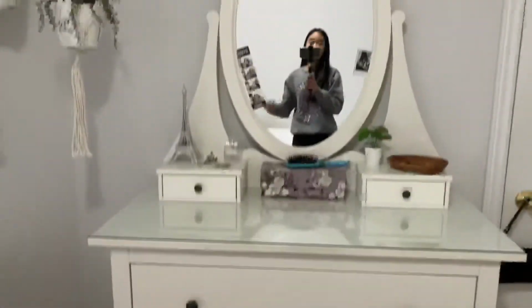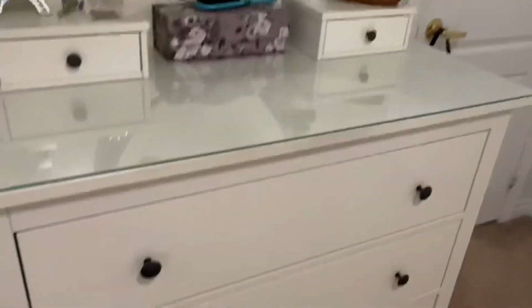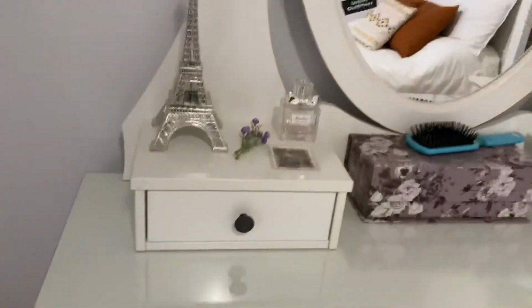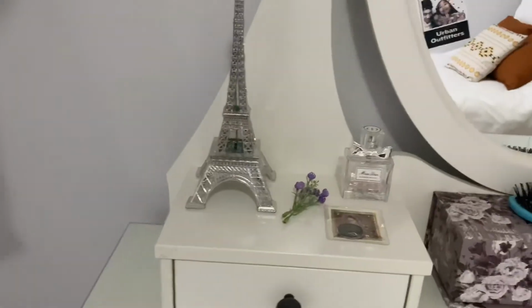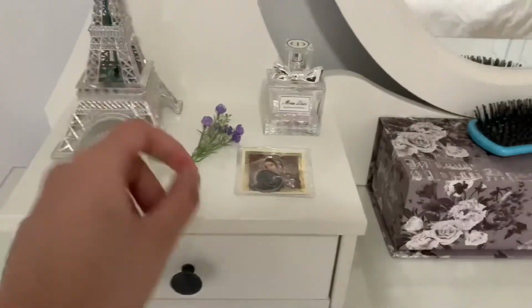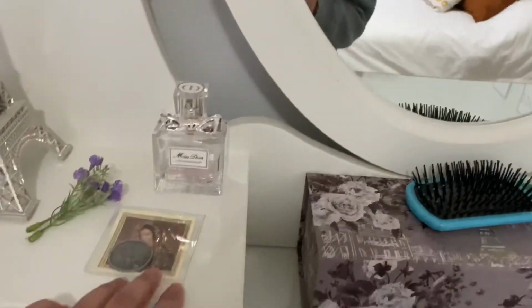Then this dresser is from IKEA, I think. Eiffel Tower is from Paris. They sell it in the streets everywhere. These flowers are the same from Shein. I just plucked a bit of it. I don't know where this is from. This is my perfume. It's Dior. I have random stuff in there. Random stuff in here. My brush.